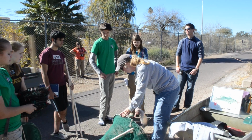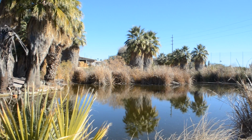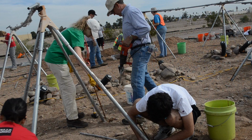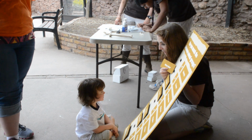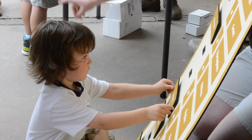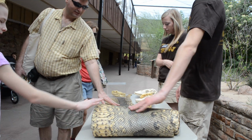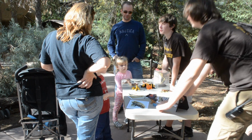Field conservation efforts are where you're actually working with a species in support of it in its natural habitat in some way, or you're working to improve the natural habitat of a species. They are eager to learn. They're excited to get into the field in any way that they can and see what they're interested in pursuing as far as their future. And so they actually are a wonderful resource and a great voice and representative of the zoo.